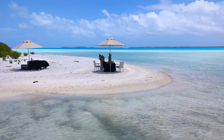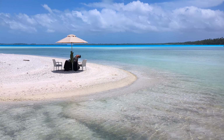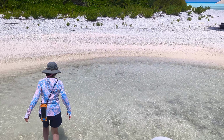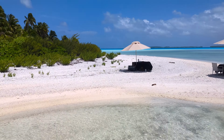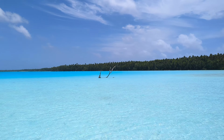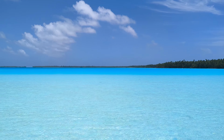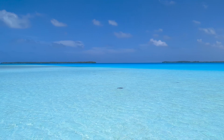So this is our place. So she will walk towards. Yari was your waitress. Yes. All right. We are ready. So we are headed back, but not before enjoying amazing scenery around us in the Tetiaroa Atoll.